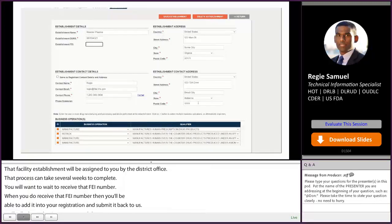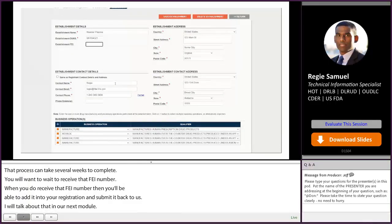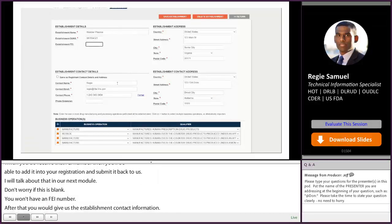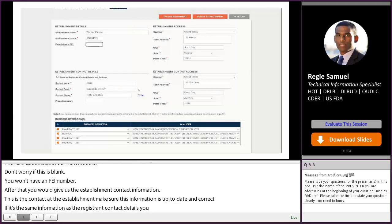After that, you're going to give us the establishment contact information. This is the contact at the establishment. Make sure that this information is up to date and correct. If it's the same exact information as the registrant contact details and address, you can just click on this checkbox here, and it'll bring over that information so you don't need to add it in yourself. It'll automatically populate it for you.